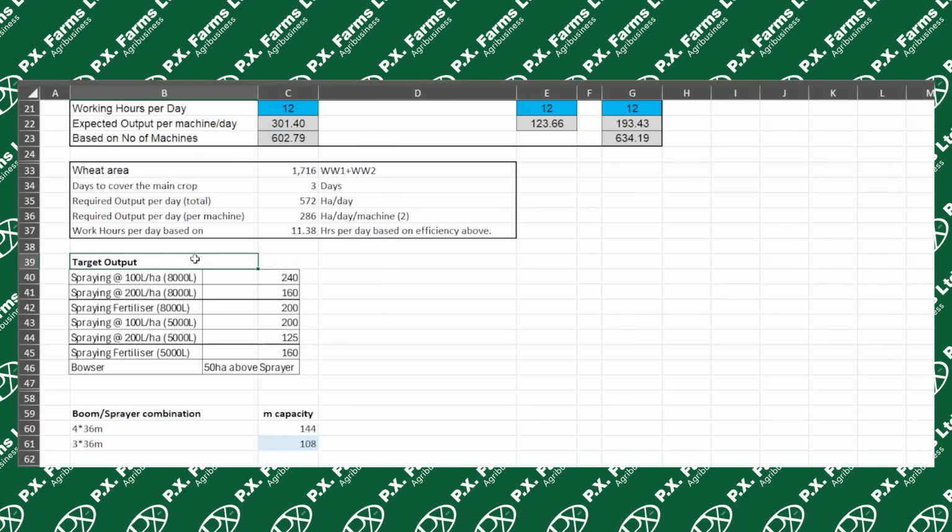Yeah. So as far as the operators are concerned, when we're trying to measure success with the team, we aim for these outputs per day. So target output spraying with the 8,000 litre machine, we're aiming for 200 litres a hectare, about 160 hectares, or at 100 litres a hectare, 240 hectares a day. And then with the trailed machine, so that's the 5,000 litre capacity machines, these two here, we're aiming for slightly less, so 200 hectares a day at 100 litres a hectare, and 125 hectares a day at 200 litres a hectare.